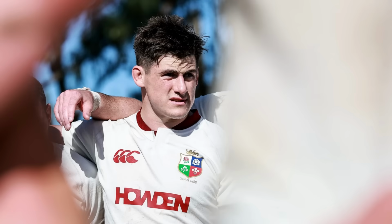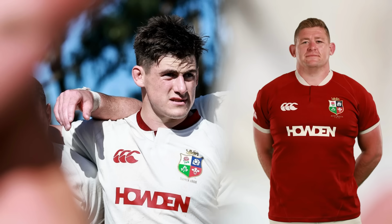Next up is Sheehan. 9 carries with 50 meters made, 11 tackles, fantastic line-out throws, and 1 try. Unreal stats. And you know what? I've seen him play better. It just goes to show his ceiling. He honestly has me scratching my head at times with how good he is. 8 out of 10.